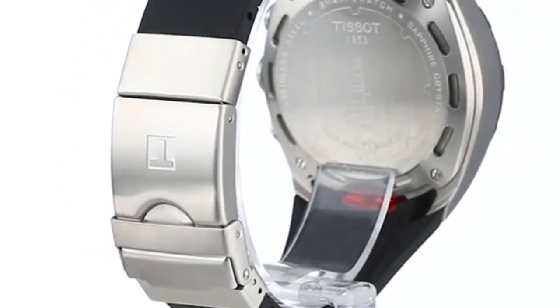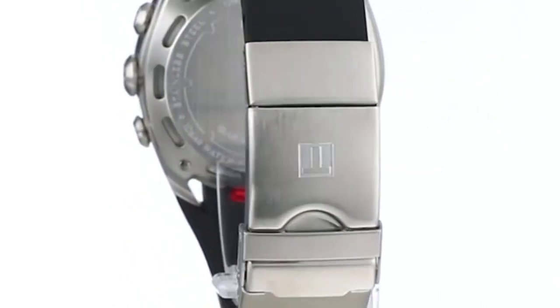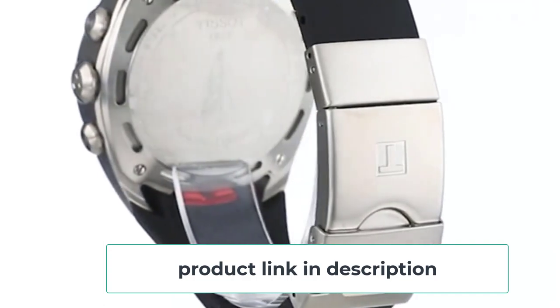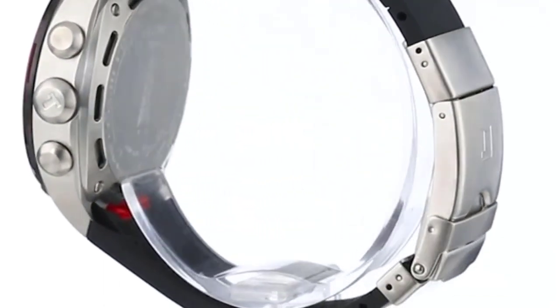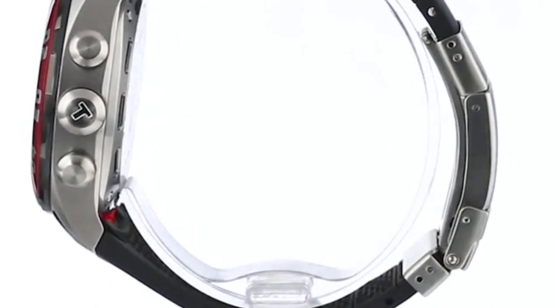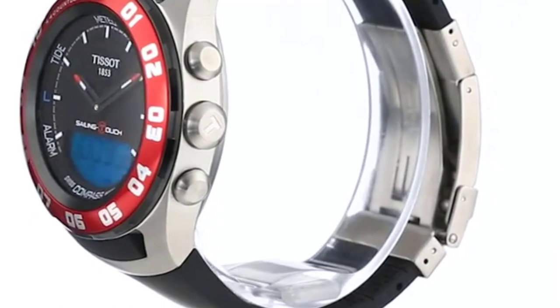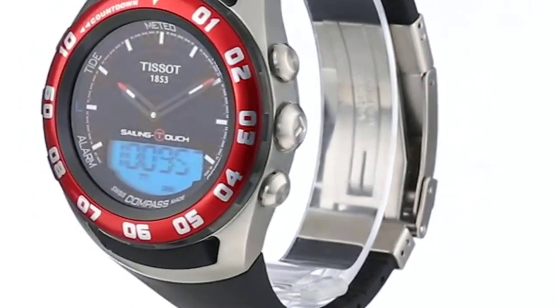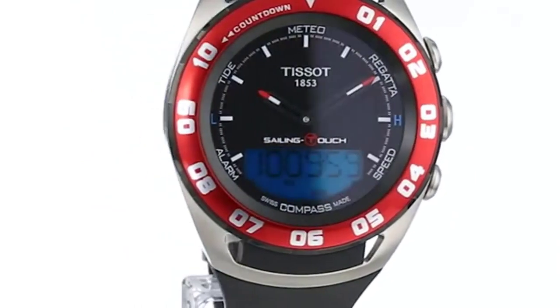You can choose two time zones for long distance sails. It has a tide tracker, temperature, and compass. For race sailors, the regatta function consists of a countdown that can be set from 0 to 10 minutes and is used as a timer for the departure procedure of a regatta. When the countdown reaches 0, it transforms into a race chronograph.